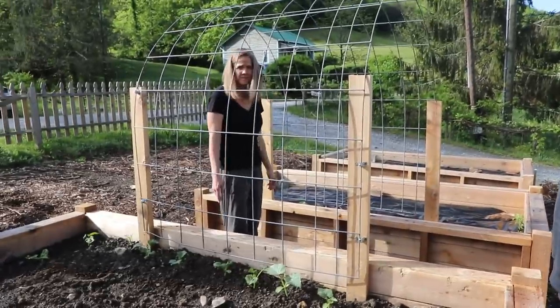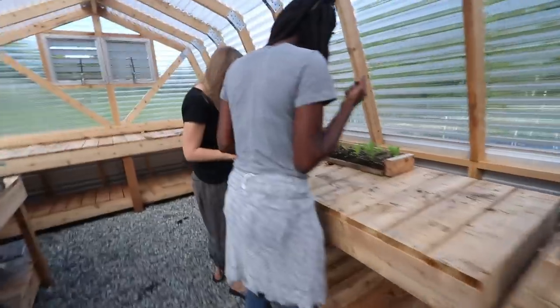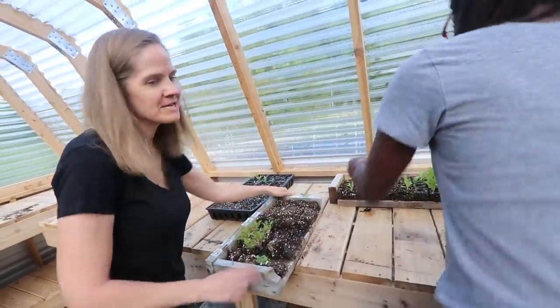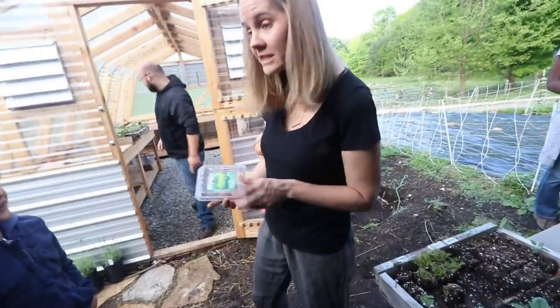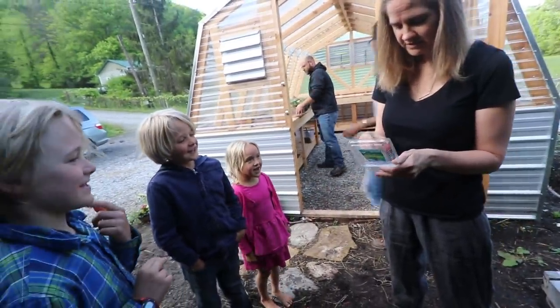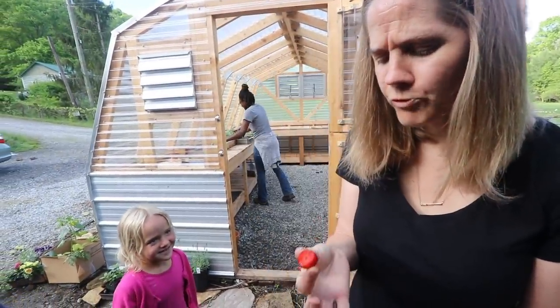What are you working on this morning, Rebecca? I need to take my plants out of the greenhouse and water them. I came in and all the plants were like that, and I was like, I've ruined the plants. Oh, first strawberry. Is this the first strawberry? Two of them. Awesome. Did you wash them off? Yes. Thanks. So good.